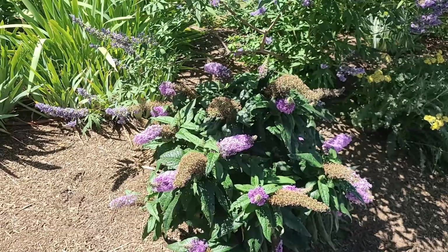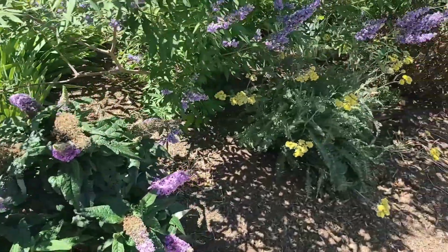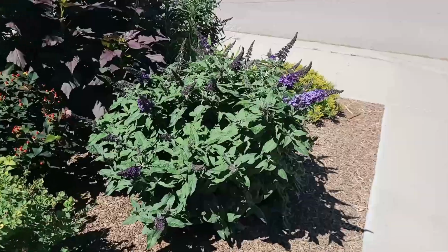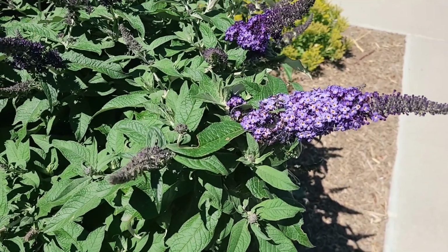Now, this is not the only pugster butterfly bush that I have here. There are different varieties, there are different colors. And my other one that I have, I like even better. This is called pugster blue. It's actually a true blue. Hopefully it looks as blue as it does in real life on video.